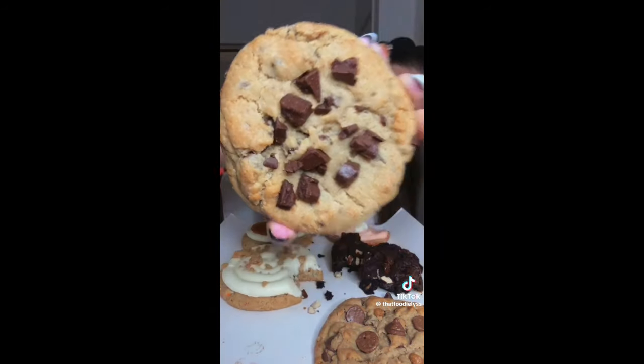Oh, I forgot to rate this one. I'll give that one a 2 out of 10 because I will say the texture is good on that one. The classic semi-sweet chocolate chunk. They did forget the sea salt on mine, which you know the sea salt is my favorite part, but that's okay.